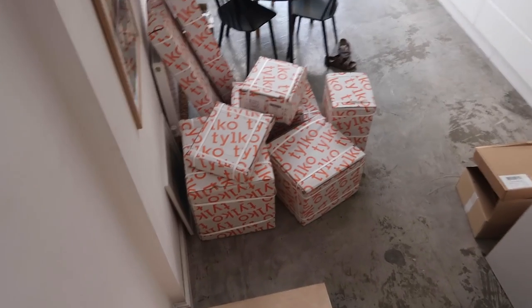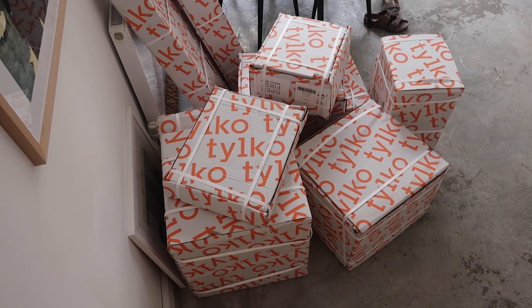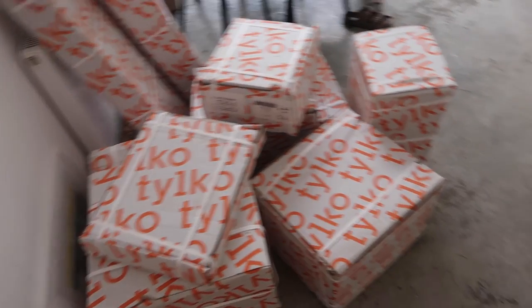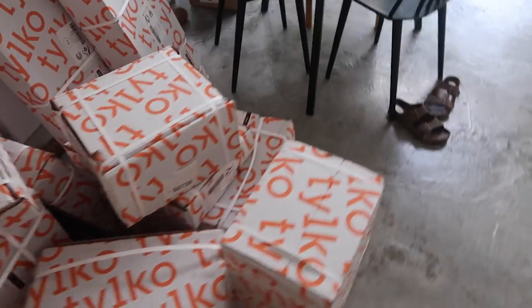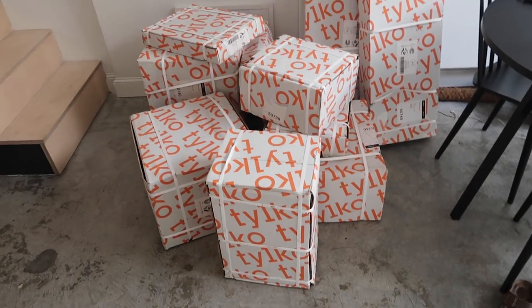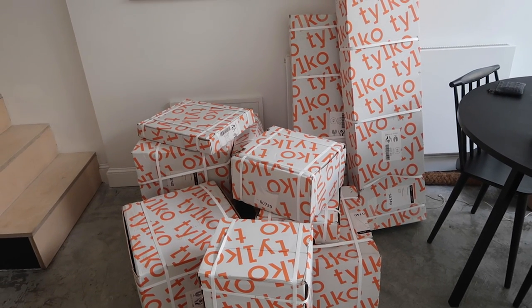Something very exciting has just been delivered in the form of all these boxes. Sorry, I'm actually out of breath because I just had to drag these from the front room into the kitchen. I don't think I will be attempting to build what is inside these boxes today, simply because it's too hot and I actually need to clear some space in my office.